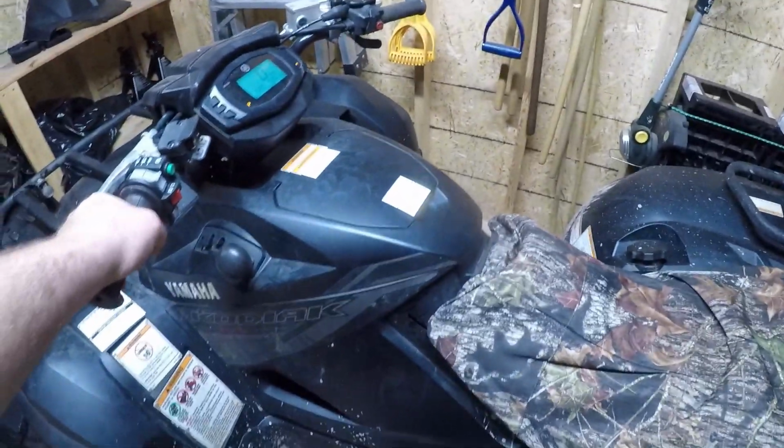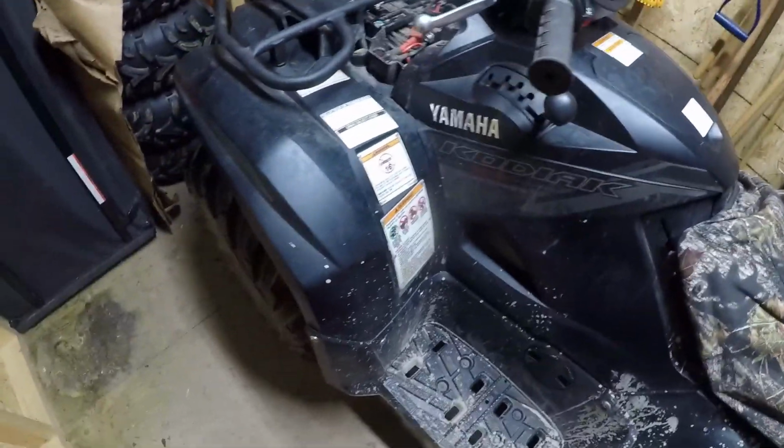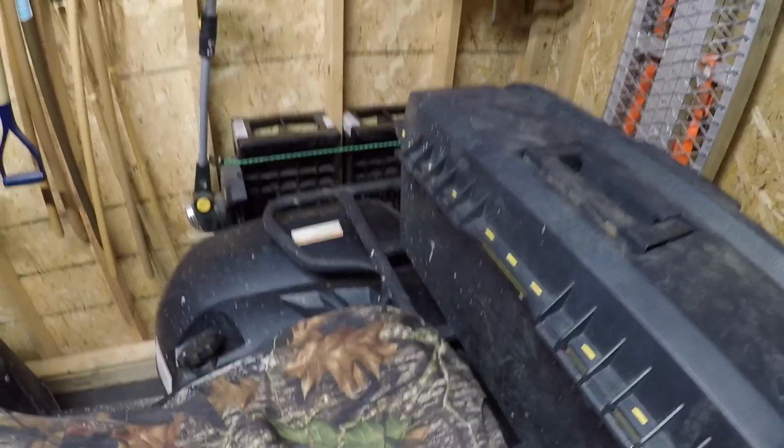My theory is, Yamaha thinks everything through. These guys are supposed to be geniuses. This thing's supposed to be bulletproof, just after Honda. We'll see. If I get to 5,000 kilometers without a problem, I'd be pretty happy with it. Spend a lot of that time in the mud. We'll see what happens.